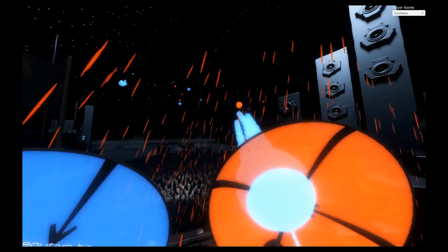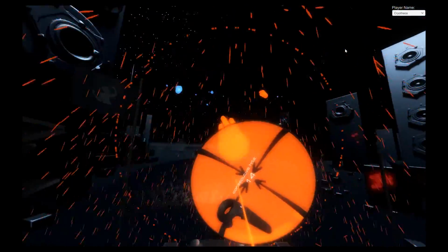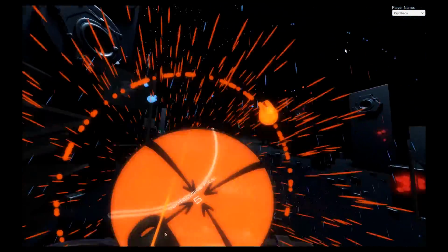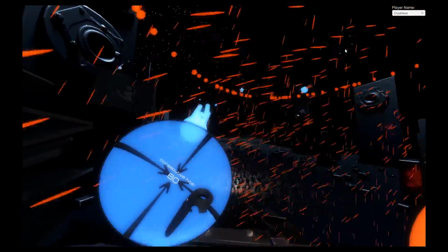Next I tried Audioshield, a game where you stand on the spot, you're given 2 different coloured shields and you have to use them to smash these incoming coloured spheres with the corresponding shield, all to the beat of music that you selected. Simple, great fun.